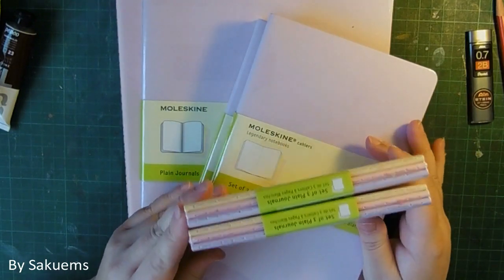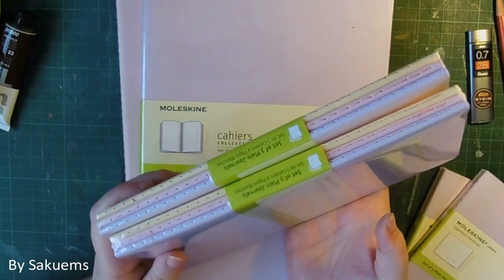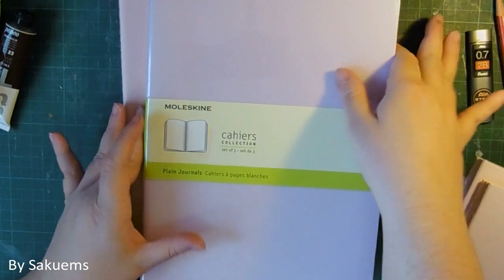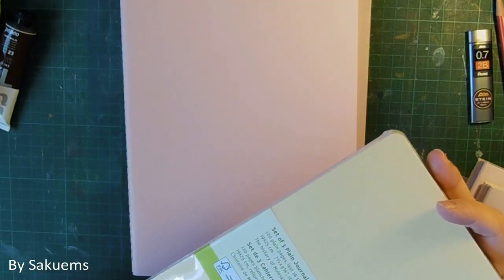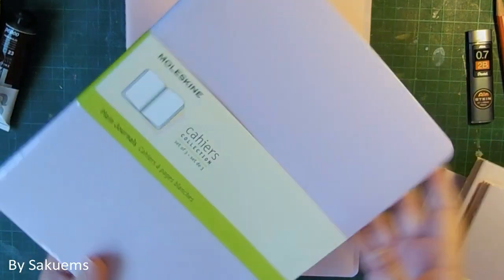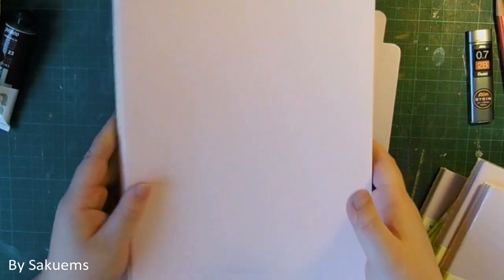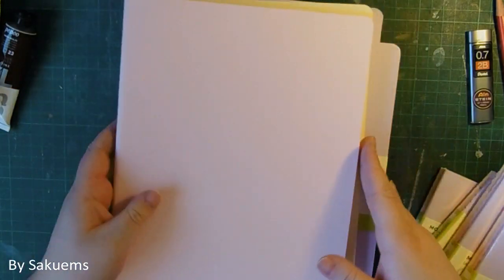So I got two sets of a small passport size. This is the medium one, and then I have the big plain journal, which is 19 by 25 centimeters, and those are also a set of 3. I got 2 sets, and those random little cahiers, little notebooks, are nothing really special.